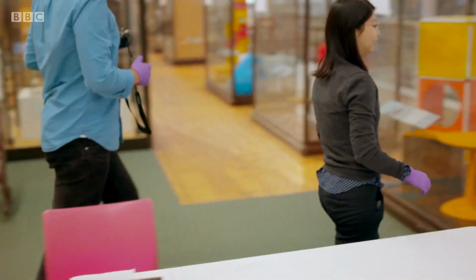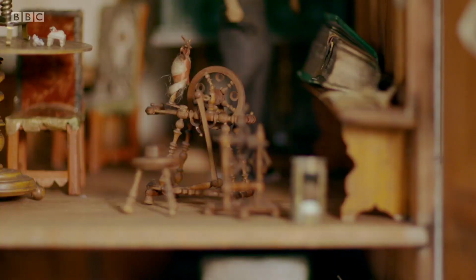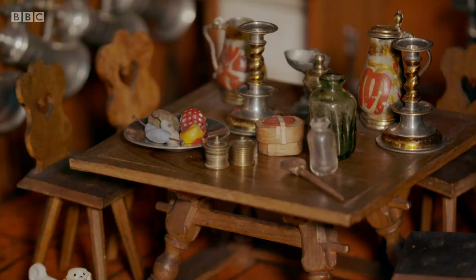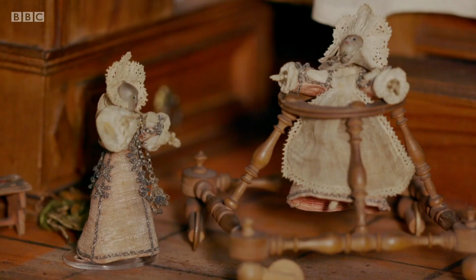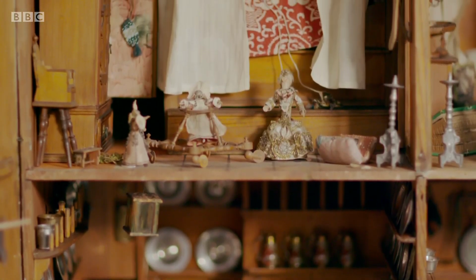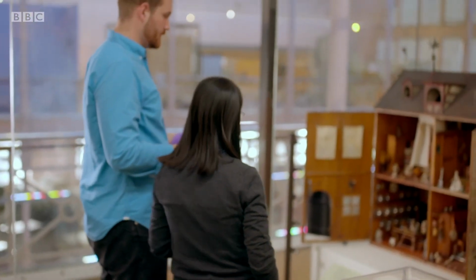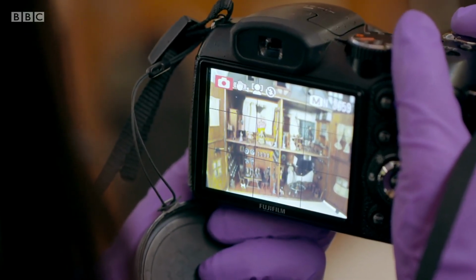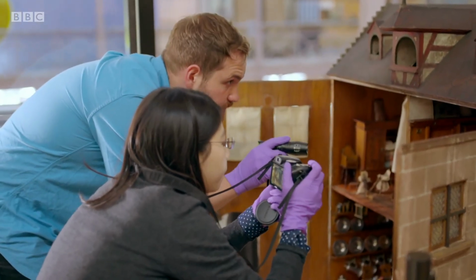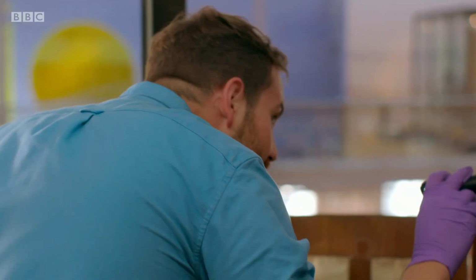Taking on the challenge are collection move officers Francis and Max. They need to tick off every item on the inventory. All 300 of them. I'm just so amazed at how tiny the things are and how delicate. I have to take pictures first. The photos will help curators put all the furniture back in the right place when the museum reopens in 2 years' time.